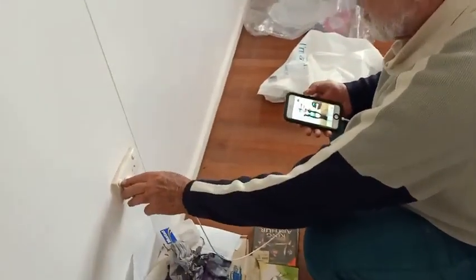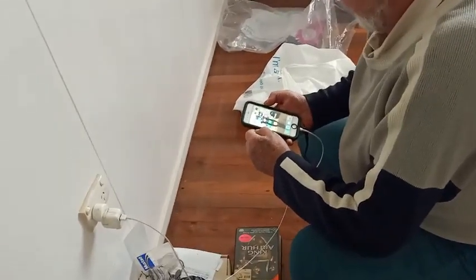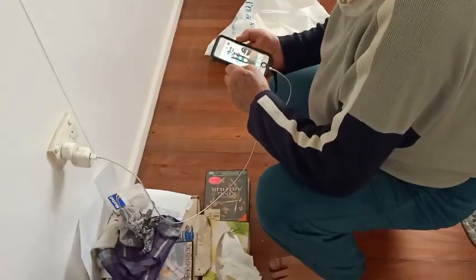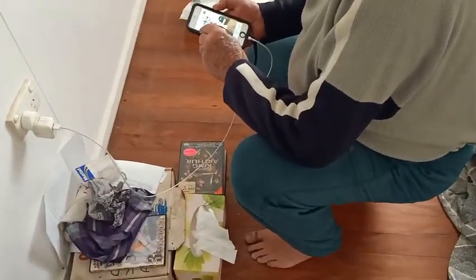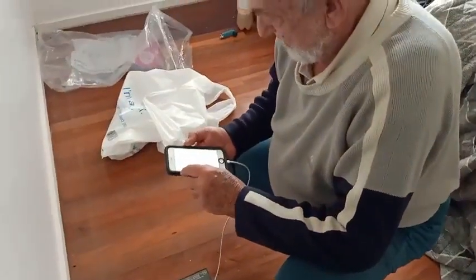Turn the switch on and it should be charging up. 58%. Oh, wow. So yours is 58%. Mine's 62. So I've got a slightly higher battery charge on mine than what you have.